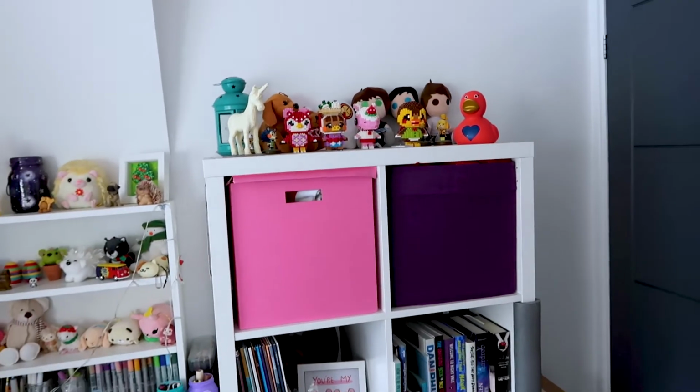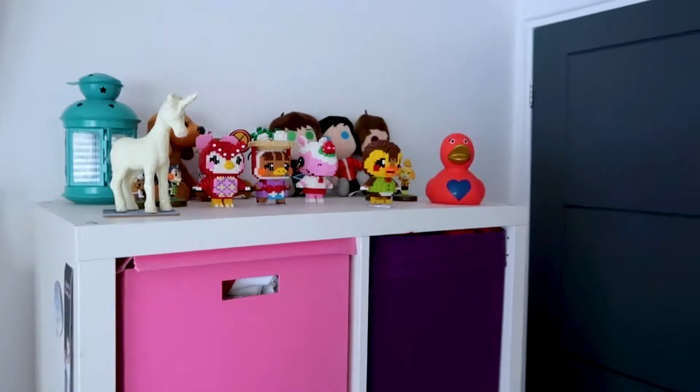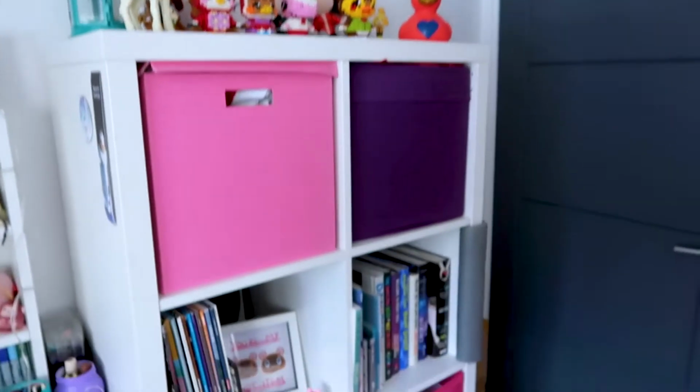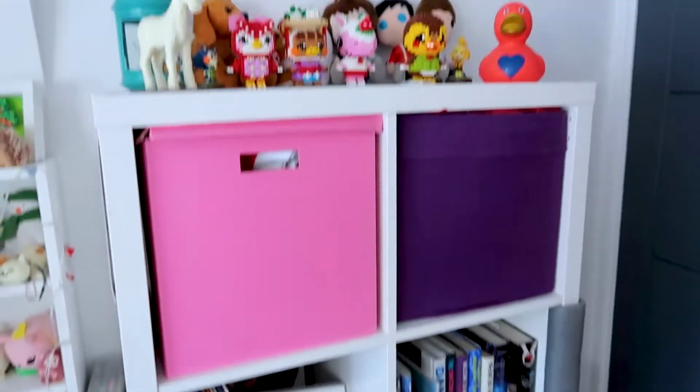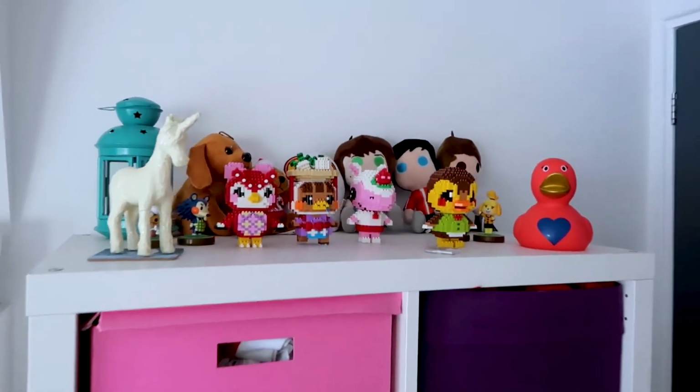So let's get started with the studio tour. When you first walk into my room, you see my big Kallax. This was laid down on its side in my previous studios and in my flat, but you know, we had to fit it up this way to fit in all the furniture I've got.